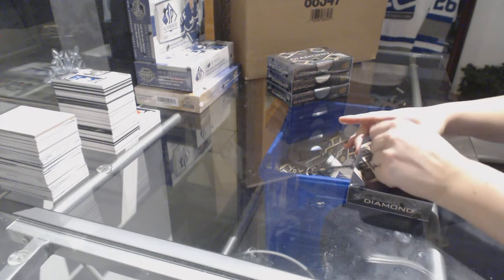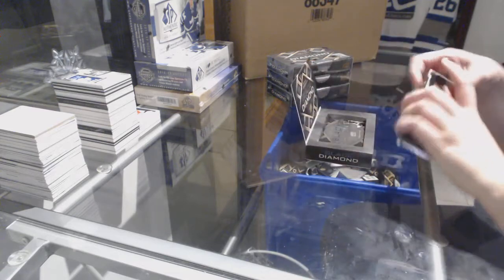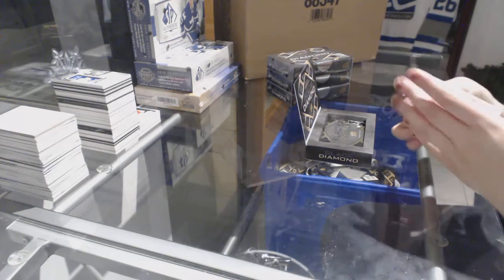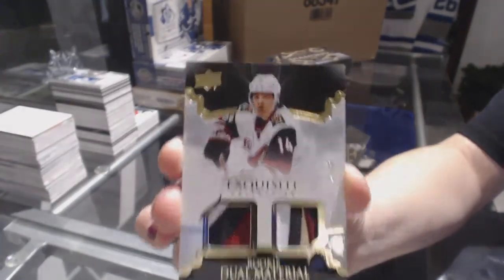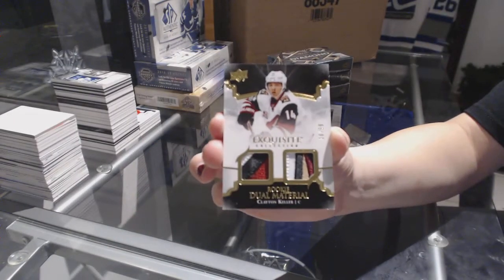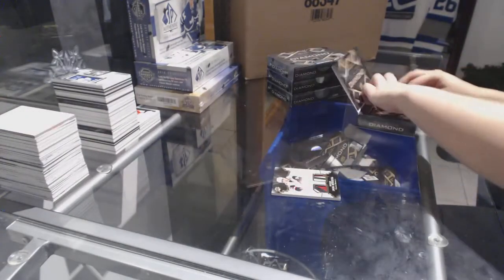Going well. Who do I need to get, J-Mac? What team? We've got a rookie dual patch number /99 for the Arizona Coyotes, Clayton Keller. Clayton Keller rookie dual patch for the Arizona Coyotes. Islanders, Carolina, Nashville. All right, you got it.